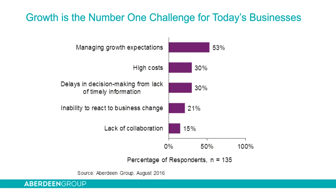So let's start by talking about the challenges that growing organizations are facing today. Growth is the #1 challenge for today's business. You see 53% cited that managing growth expectations is one of their top 2 challenges. And as I mentioned a few slides ago, growth really adds a lot of challenges to a business.